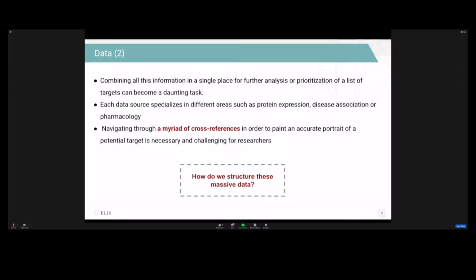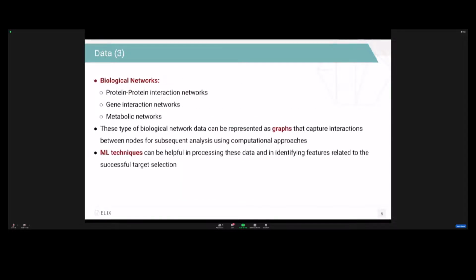But in order to use all this data, especially in a machine learning setting, we need to find a way to structure it, so that algorithms can utilize this very unstructured data. But when we take a closer look, especially at biological networks, be it protein interaction networks, gene interaction networks, metabolic networks, and many others, this type of data can actually be represented as graphs that capture interactions between nodes. This type of graph-structured data is already being used, and graph-based algorithms have already been successful, especially in the small molecule domain.